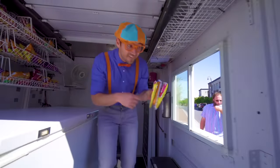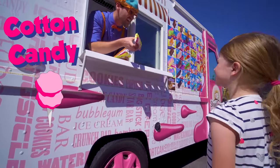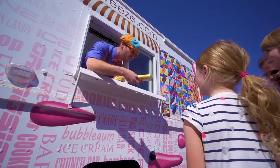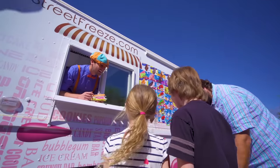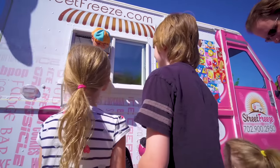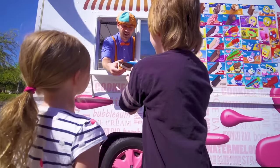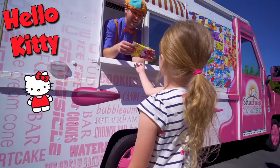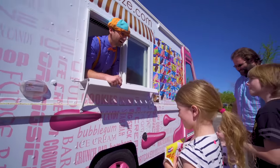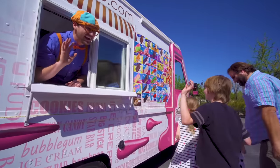Here. Let's pass it out. All right. First, we have cotton candy. Who wants cotton candy? Ooh, yum. There you go. Say thank you. You're welcome. Okay. We have an ice cream sandwich. Yum. Thank you. You're welcome. And a Hello Kitty. Yeah, you're welcome. All right. Enjoy the ice cream. Thank you. Bye-bye.